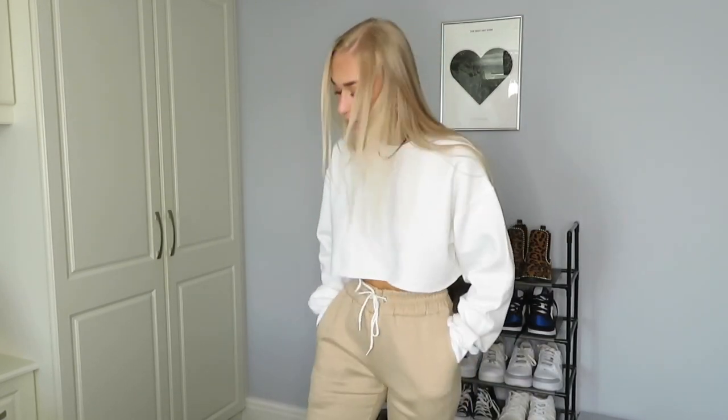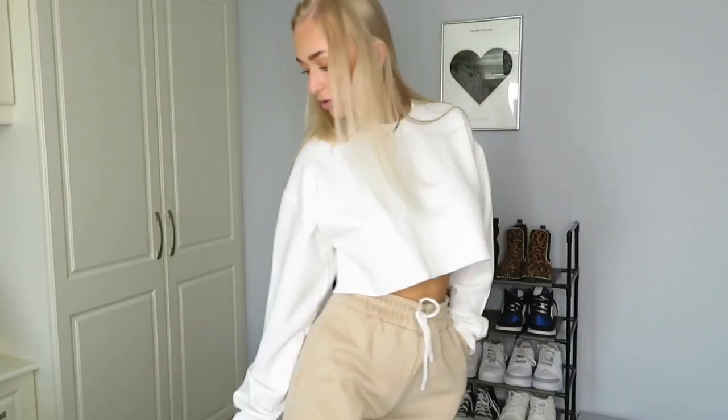There's not a lot to say about them, but I love them. Again, I've kept the little ankle bracelet on because I love that. I feel like I'm going to be wearing that all the time, maybe a bit too much. But yeah, I love these. You can't really go wrong with this kind of joggers. If the fit's nice, then it's all right.